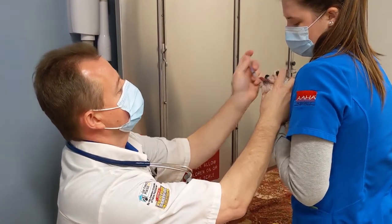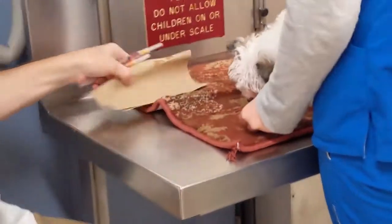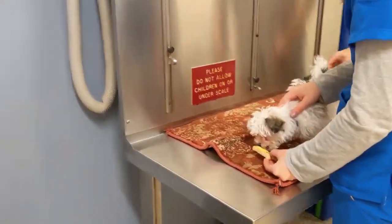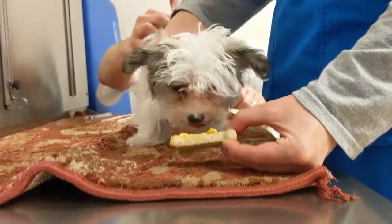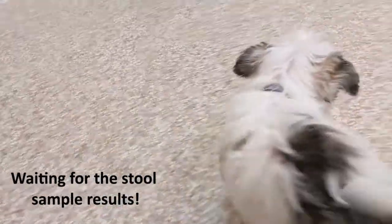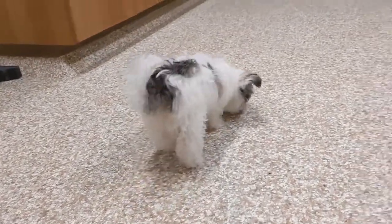Okay. Dribble in your nose, huh? Good job. Good. You eat the cheese. I'm going to come around behind you. And we're gonna take a little stool sample and check him for worms. He looks very healthy.